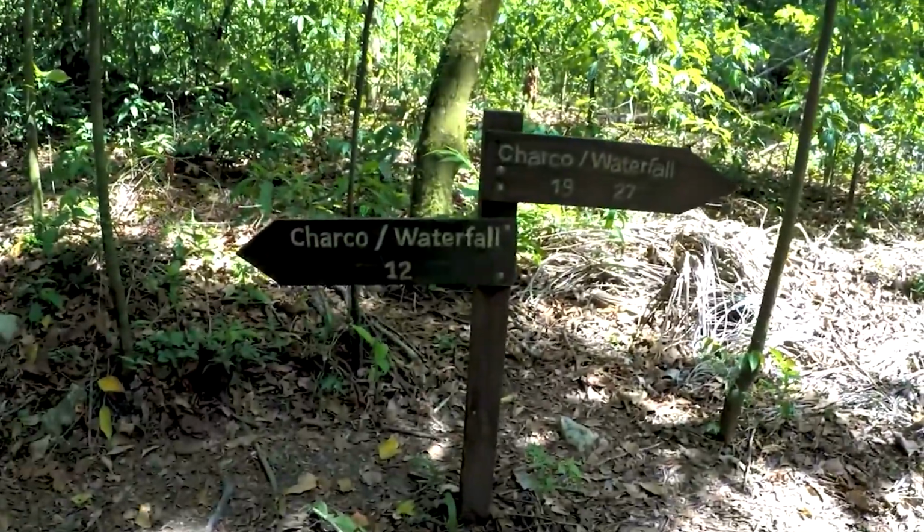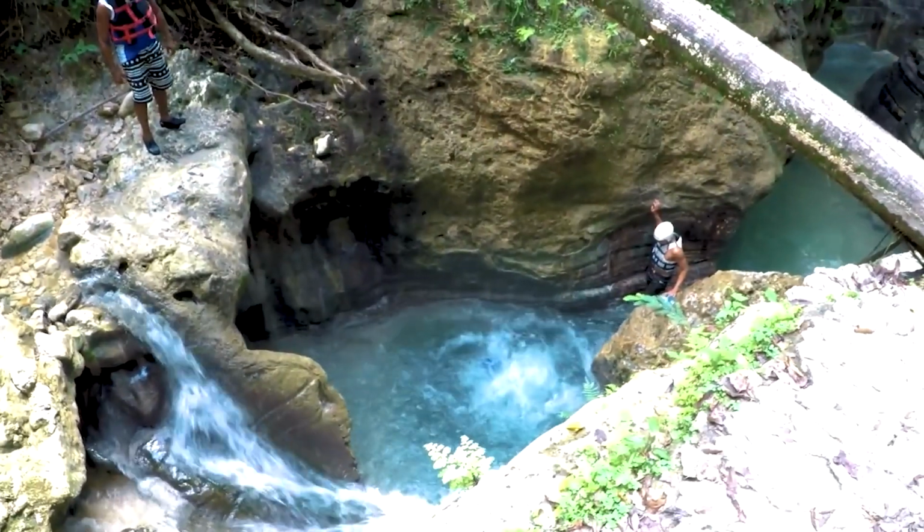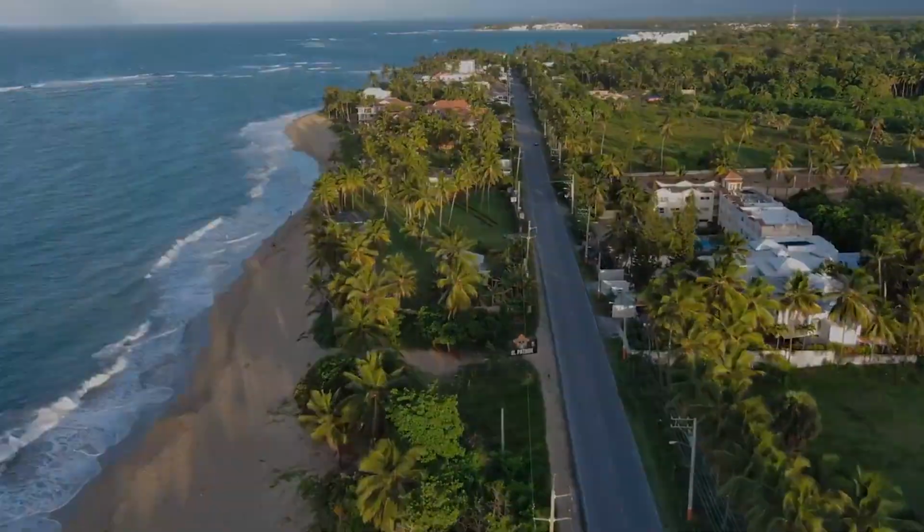The falls are near Puerto Plata, and most people go on an organized 27 Waterfalls of Damajagua tour from Cabarete, Sosua, and Puerto Plata.